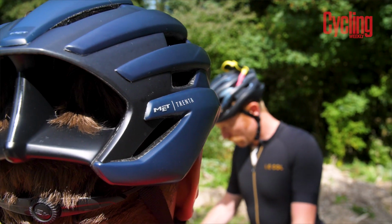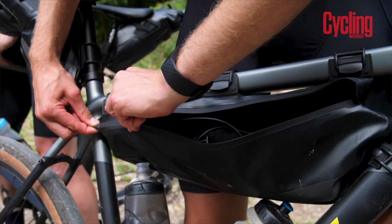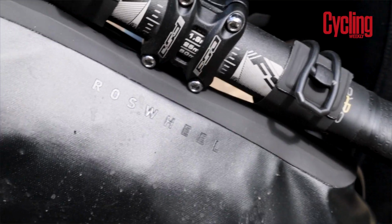To store our belongings on today's ride, we're using Restrap bags. In particular, for our trip across the Isle of Wight, we're using the brand's Road Range, which are a little bit smaller than their off-road counterparts, but no less sleek.